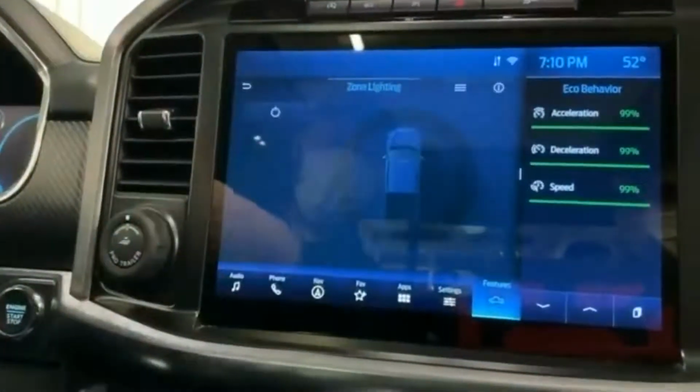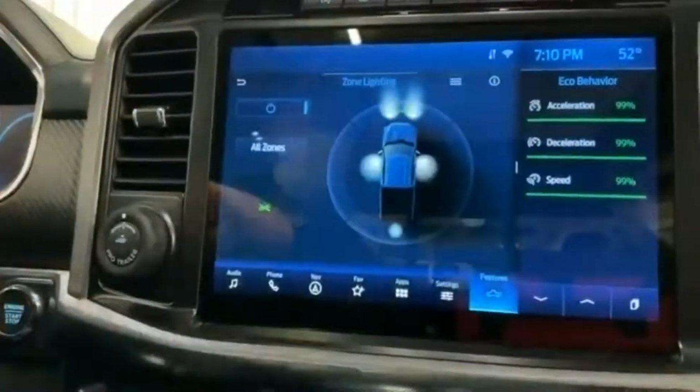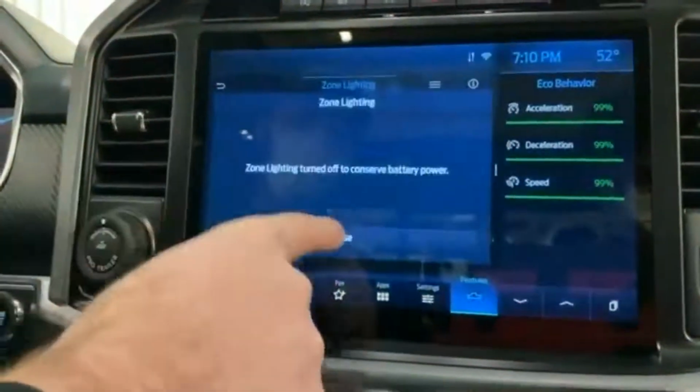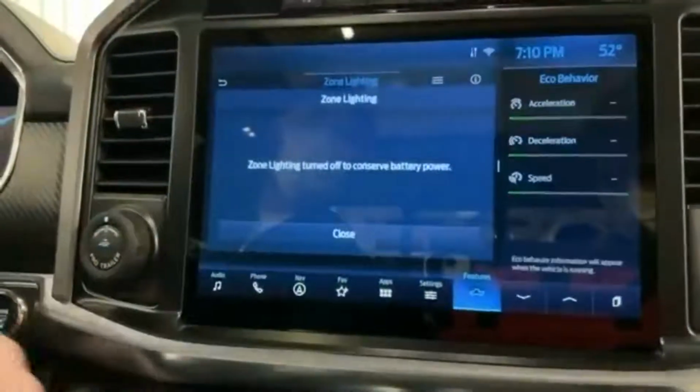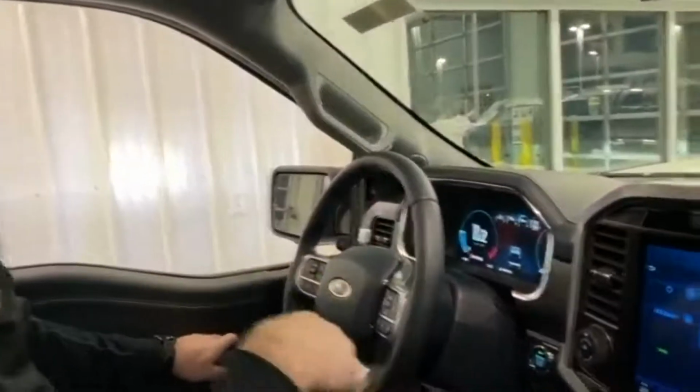Zone lighting is a pretty cool new feature. You can light up everything around the truck if you want. So every zone around the vehicle can be lit 360 degrees. You can control that by turning things off. Let me shut the truck off. There we go. So we can walk outside real quick, Cole, and check it out.